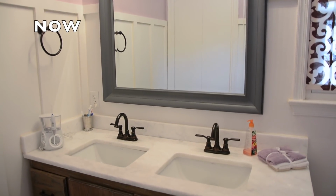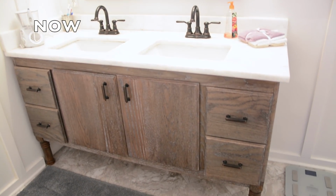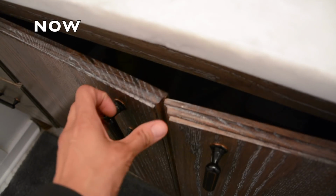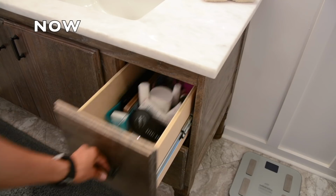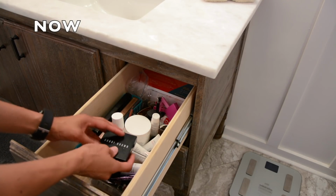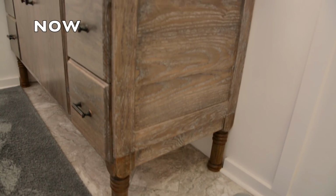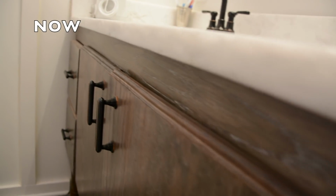So this is what it looks like now. This is as of today. It still looks good. I did have a couple of problems due to the changing of the seasons. Wood expands, and so the doors don't quite fit. But I've got those adjustable hinges, so it's not really a big deal. The drawers really, really work. I've got makeup in the top drawer, and you see I've got the soft close hinges, and I'm really happy about that.